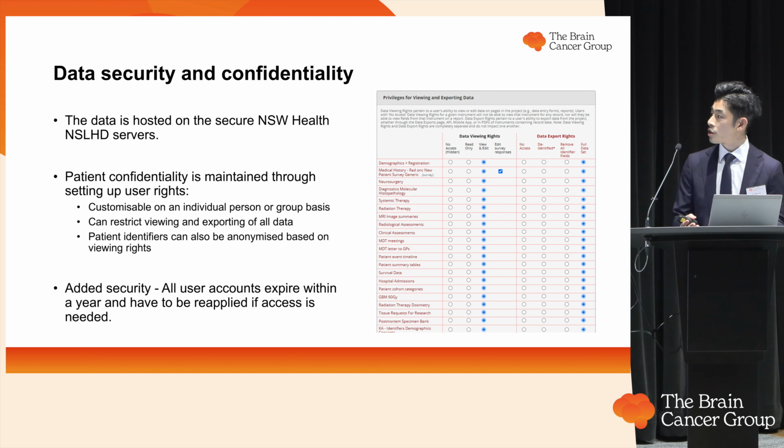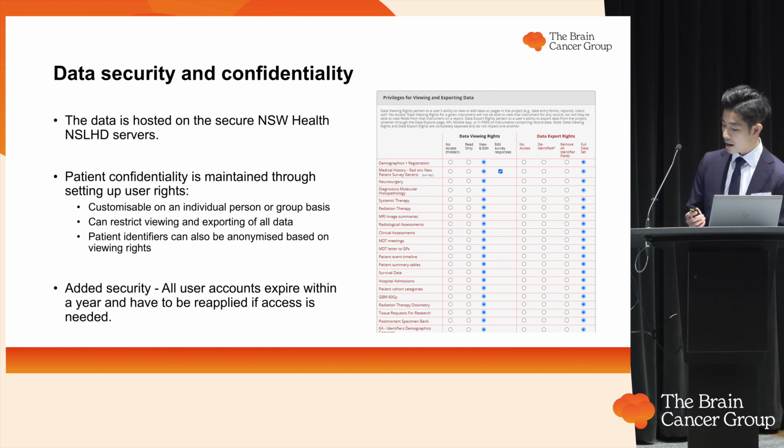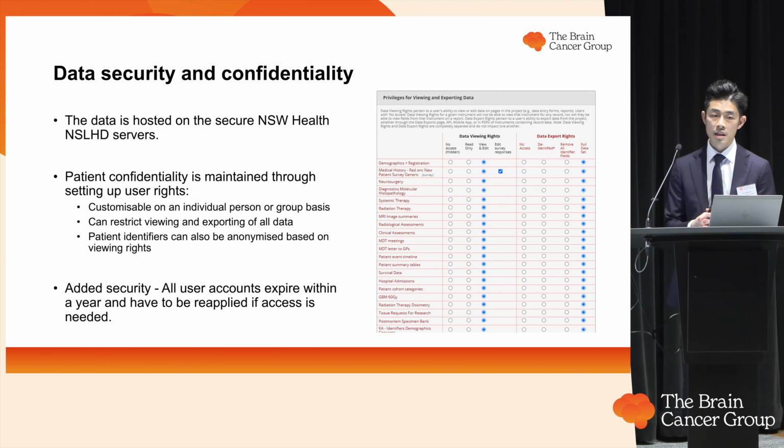In terms of data security and confidentiality, the data is hosted on the Secure New South Wales Health Northern Sydney Local Health District servers. And if you see on your right, I've just done a quick screenshot of some of the options that we can be setting up in the background to maintain patient confidentiality.